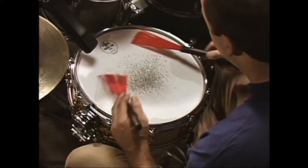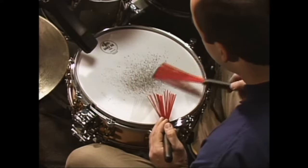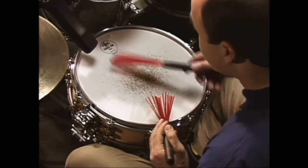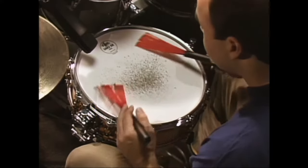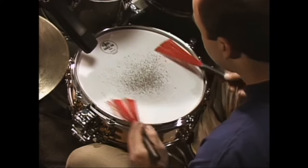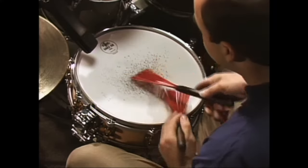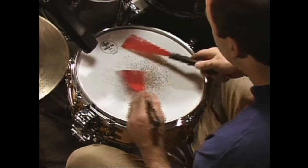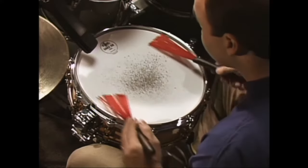1, 2, 3. If I leave the brush on the head a little bit longer and then snap it around, I change the articulation. 1, 2. I now have a smooth and rhythmic beat. 1, 2. That's my basic brush beat.